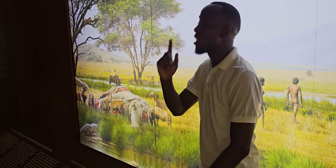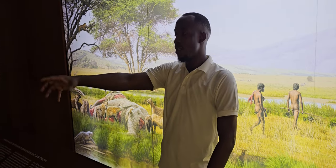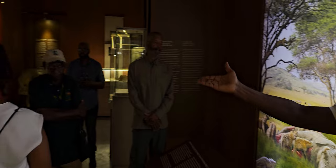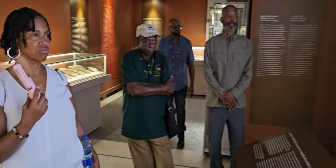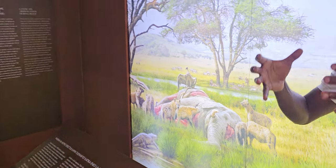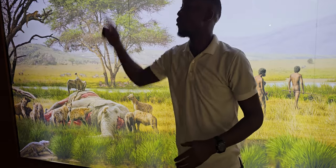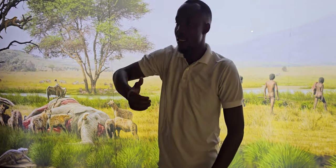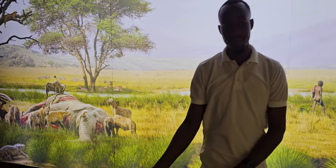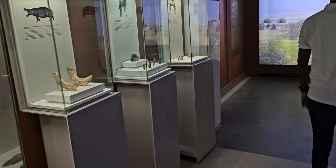From there, they would start hitting the animal to death using stones. The bigger the tools, the bigger the animal they were hunting. And this is the time that the finger started being used. They started to hold tools with two hands, hitting, while on that side they were using one hand, hitting animals, butchering or skinning. Yeah, everyone gets his share.